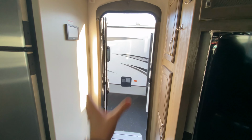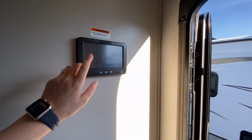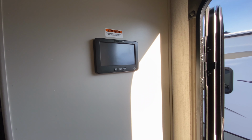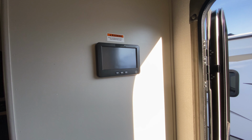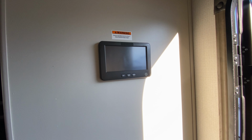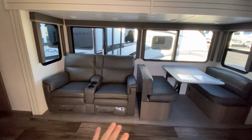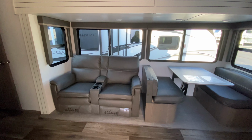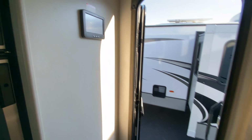So right here is your front or main entrance into the camper. And then directly next to that, you have your in-command system. So through this touchscreen, you are able to access all of the features in your camper, be able to see how full all of your tanks are, and they even have an app that you can download for free to be able to do it from your phone. So if you are sitting, relaxing, you don't want to get up, you can just go to that app on your phone and be able to control the AC, the heat, and everything from there, which is pretty cool.